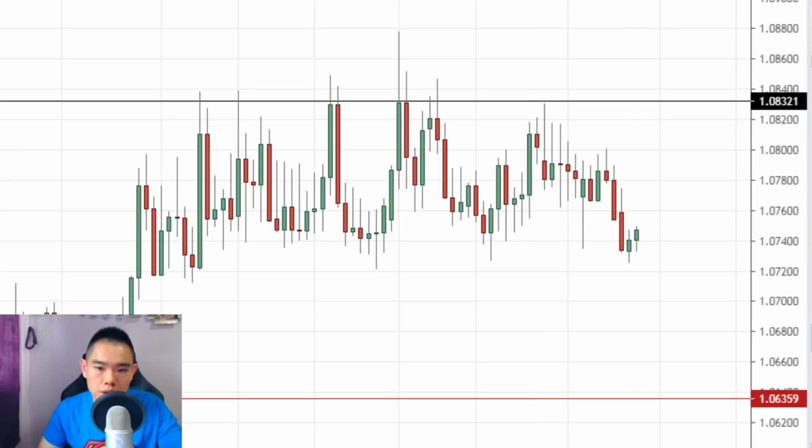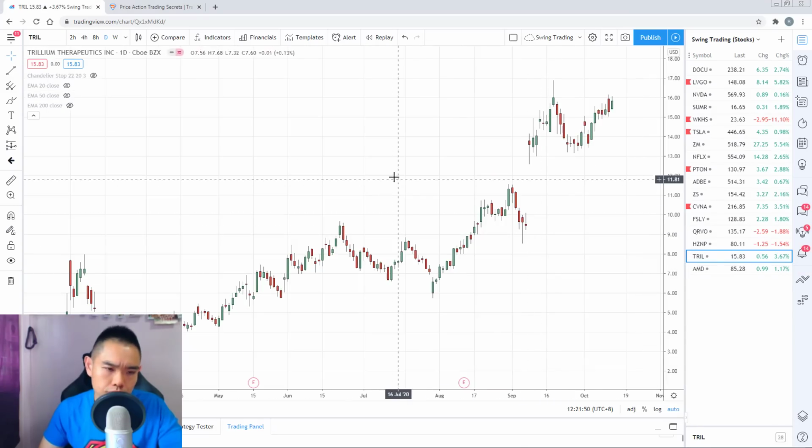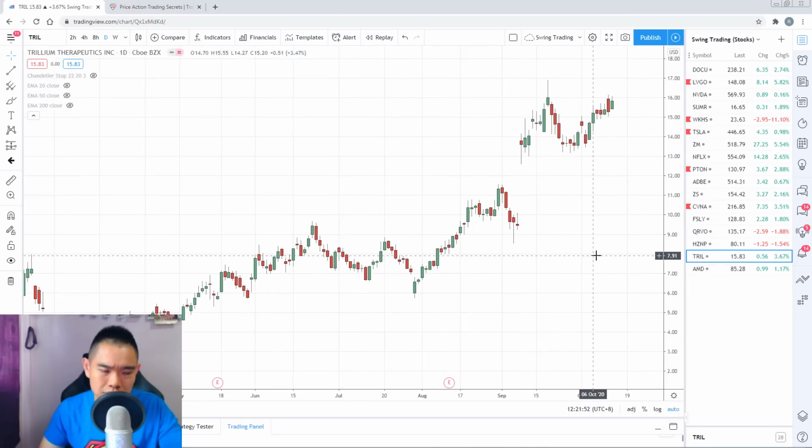Moving on to stocks. Okay, let's look at stocks. So again, trading stocks, trading FX, the charts are pretty similar. The only difference is that in the stock markets you will see bigger gaps. Could be a weekend gap, or an earnings gap, etc. But again, price action is price action is price action.